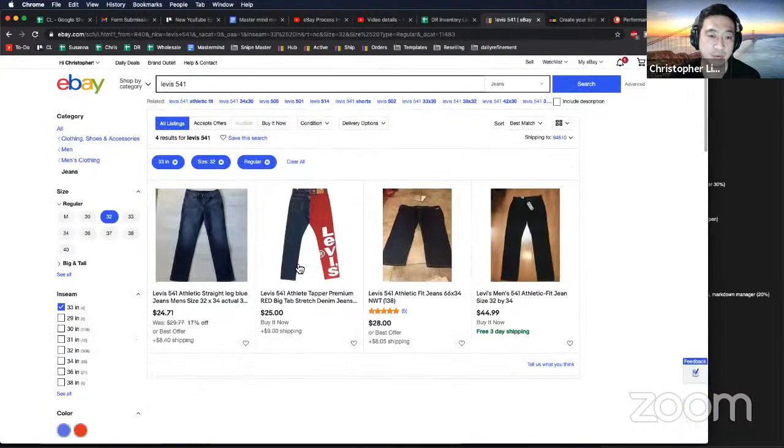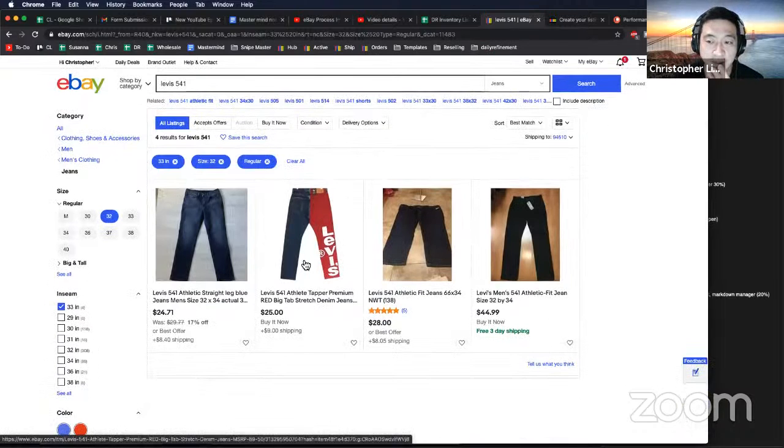Matt, you had this pair before in your store. The all red one side.